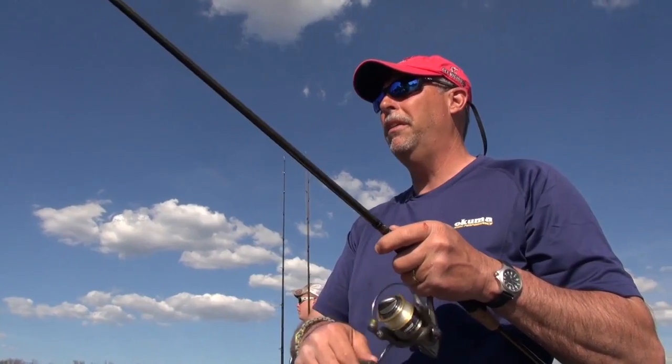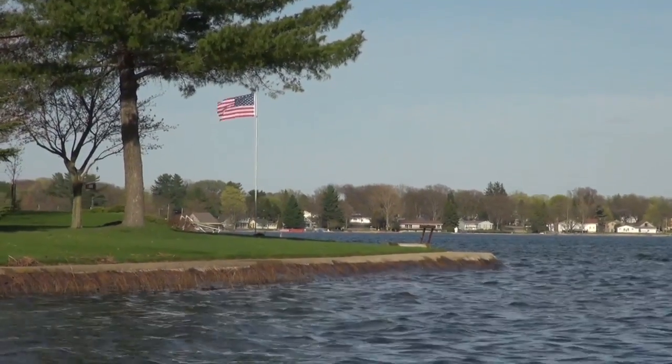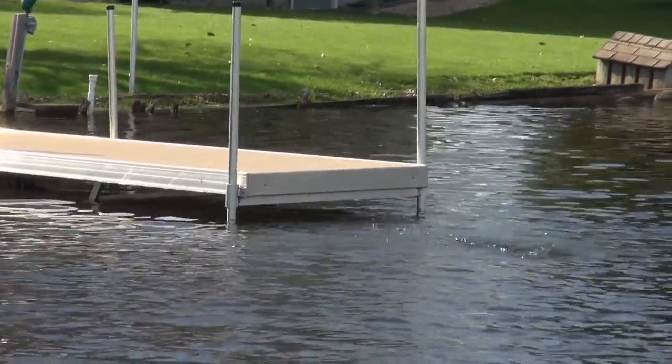The more difficult part of this presentation is having some accuracy in your casting, being able to hit the targets you're throwing at. We're throwing around docks and boats and that kind of stuff, seawalls, weeds that we can see, emergent vegetation that we can actually see. And so being able to cast accurately is important.